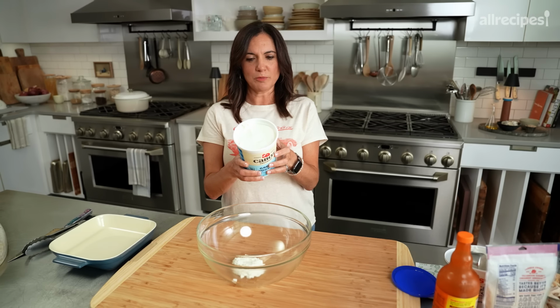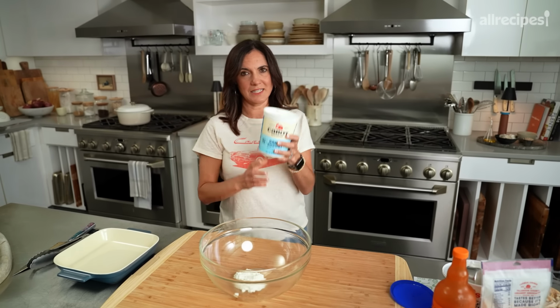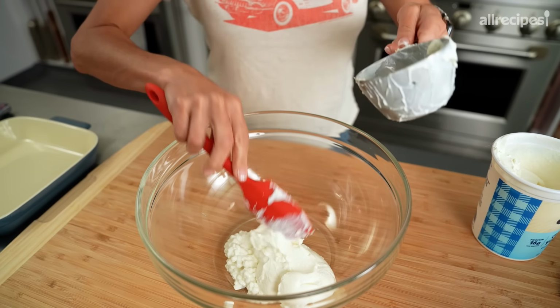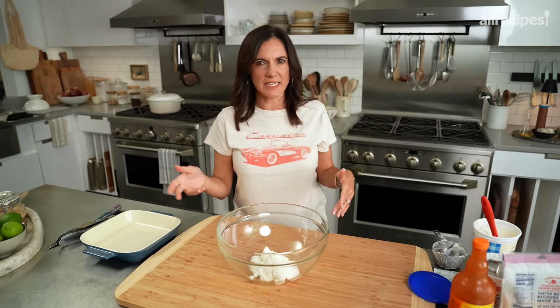Also Greek yogurt instead of sour cream, which is classically in this dip, because you're gonna get a lot more protein. This has 16 grams for a serving, and I'm going to use a whole cup. You don't have to be having a party to make buffalo chicken dip. I love making a batch of this. My daughter loves to eat on it throughout the week and also loves to take it in her lunchbox. This is something I could eat every day.